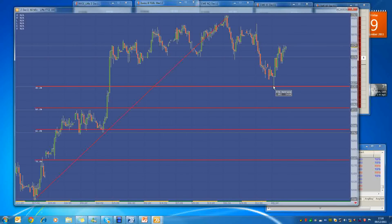And 56.14, and we bounced off, and now we're heading back into this range that we had. And I guess again, just like the Bund, I would expect to just see it peter sideways until Monday, especially unless any more news comes out from the EU summit.